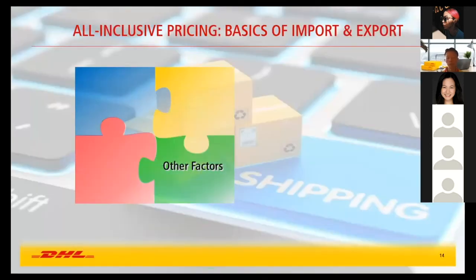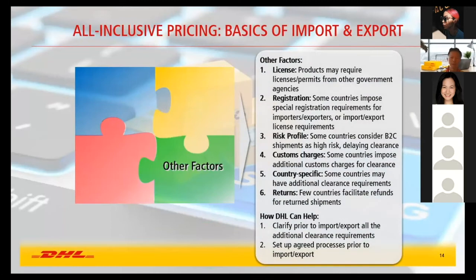And of course, the fourth area for import and export is what I call other factors. Other factors are things like, you may require a license. In some cases, as an importer, you may need to register. So if you are, for example, in India and you're buying online, all people buying online need to provide KYC, know your customer, a bit like what you do when you open a bank account. KYC documentation to the broker or the agent, just because of the way the country has regulated e-commerce clearances.